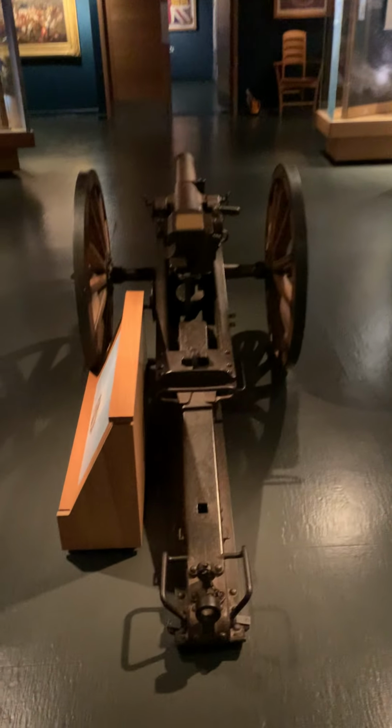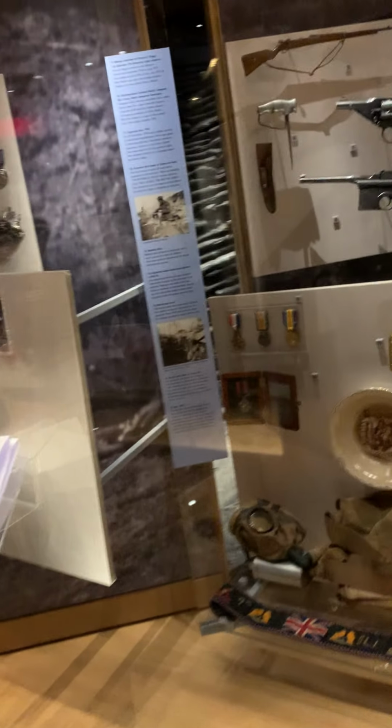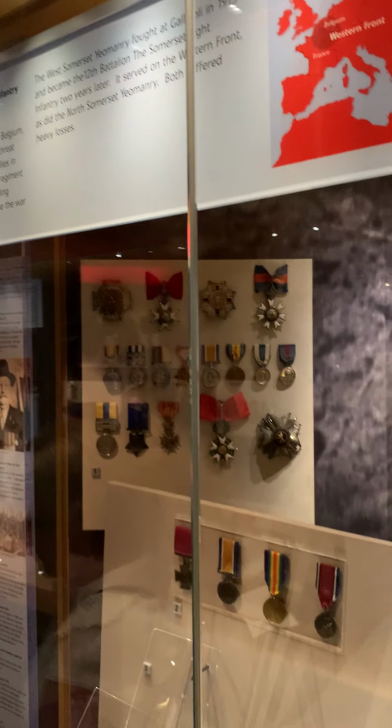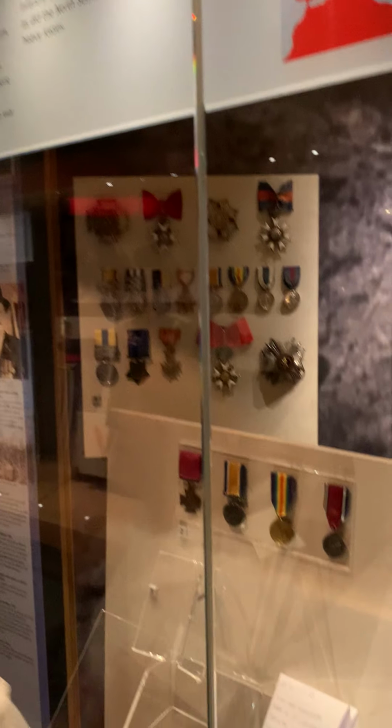That's a cannon used in Afghanistan by the Somerset Light Infantry. What year? May 1919. Oh, interesting. What are they doing to set up all around that? I don't know, I never really looked into that, but there's the men for the Somerset Light Infantry. Got links to France as well. Oh, interesting.